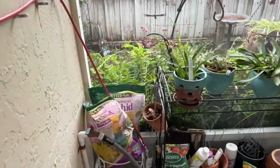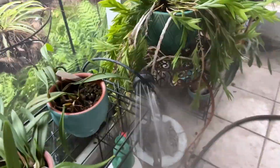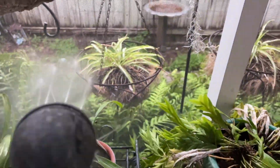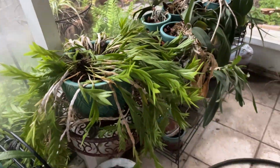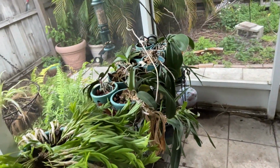And let's water the orchids. Turn it on here. Oh, dang. Could have sworn I turned that. I did turn that off, but I let it drain out. All I know is I'm wet and cold.